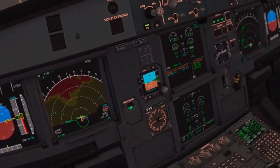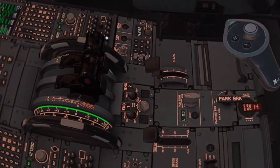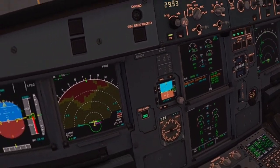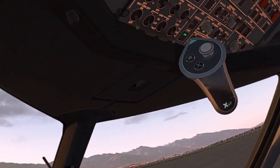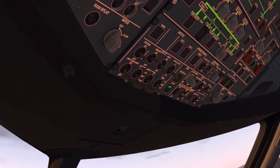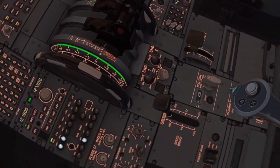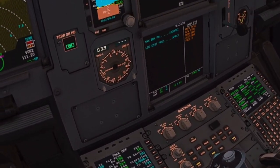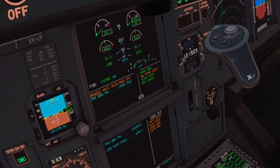Delta 2795, secure Charlie Cross, 27 left, hold short of 27 right at uniform. Parking brake set. Engine 2 is stable. APU off. Tower, Delta 834, we're checking in. Delta 834, Leonard Tower, wind calm, runway 27 left, cleared to land.